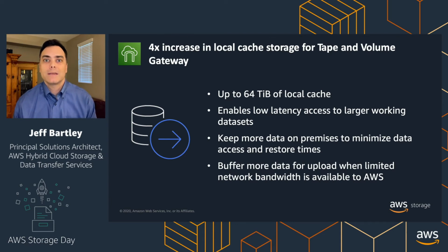The first is that it gives them low latency access to larger working data sets. It also gives them the ability to better handle situations where maybe they have limited network bandwidth, where they need a larger buffer to be able to hold data while it's uploaded in the background up into AWS. For Volume Gateway customers, larger cache means you can store more volume data in cache and get lower latency access to that data. For our Tape Gateway customers, this really helps them in restoring backups.